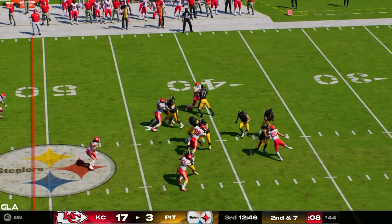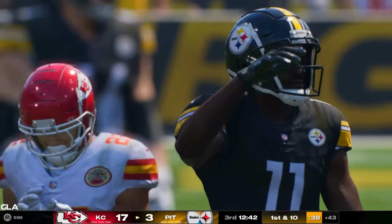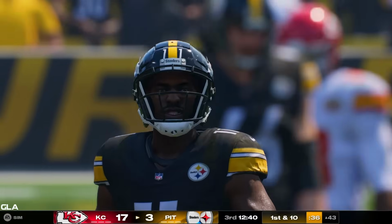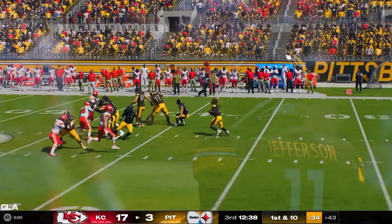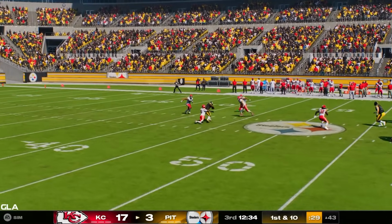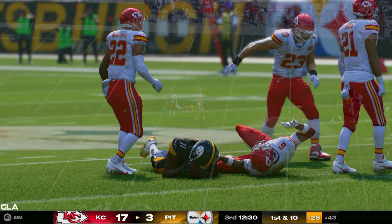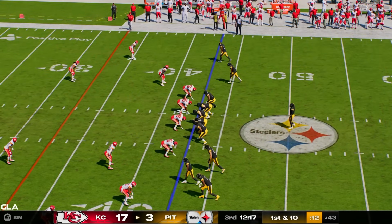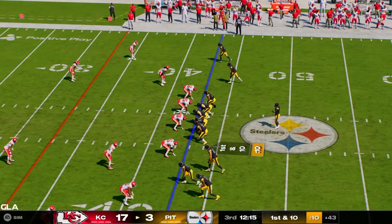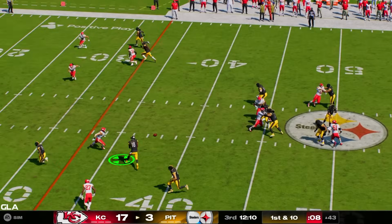Off the play fake, here's Wilson. Middle of the field to Jefferson. And he'll be brought down with a first down as the tackle's made at the Chiefs' 43. They give him 13 yards there on the play and a fresh set of downs. And that's the kind of play this offense needs to maybe kick them into gear a little bit. They've been stuck in neutral much of the game. Perhaps that can give them a little bit of confidence that big plays are out there.